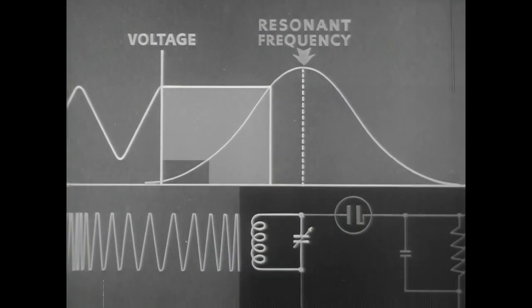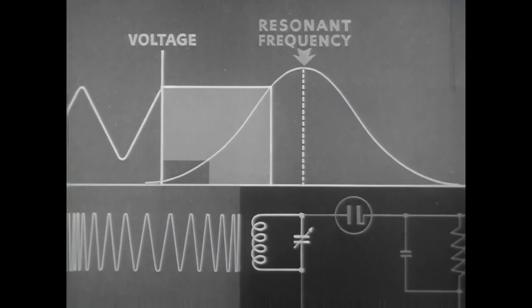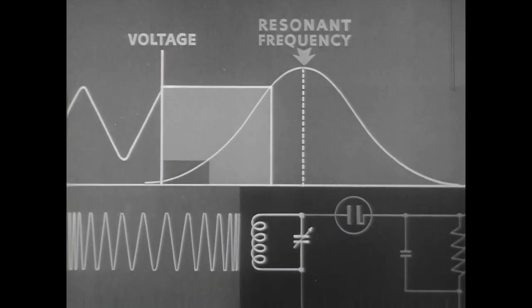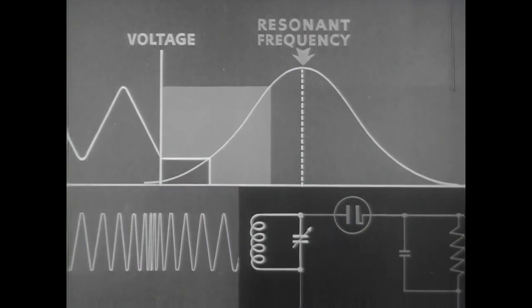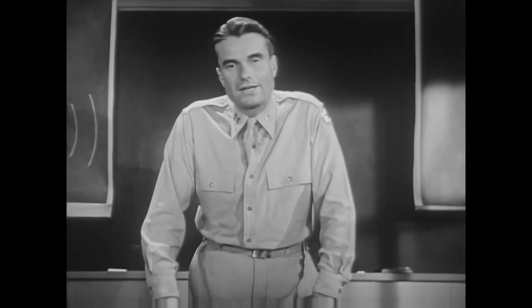Here's the entire action. Watch it. So you can see that the voltage output of the discriminator is an audio frequency voltage, which is exactly in step with the frequency variations. This wave is then fed to the AF amplifiers and onto the speaker exactly as in the AM receiver. FM is the answer to the static problem, static that hashes up reception. Now let's give it a quick once-over and call it a day.